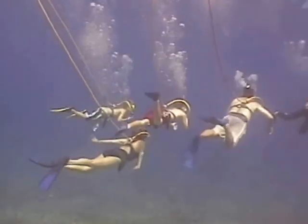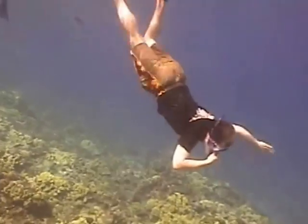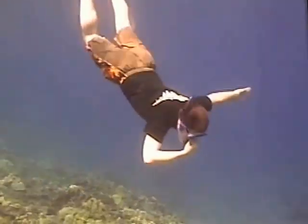Now, our scuba group today was led by Chet. He is our dive instructor, and he always does a great job of making sure that everybody feels comfortable and shows them a great tour of that shallow reef.